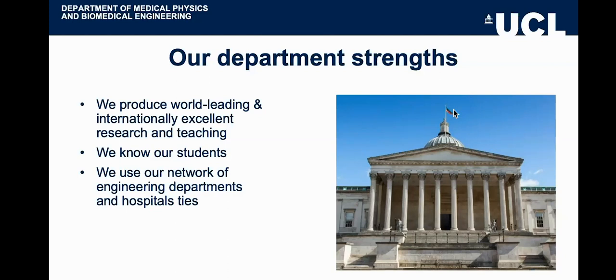The second thing is we're a relatively small department and we have relatively small student numbers by design. So that means we really get to know all of our students. So we have relatively small interactive classes, so class sizes ranging from 20 to 30 students. So we really get to know you all by name, and most lecturers have an open door policy. So by the end of the course, you really will know your lecturers.